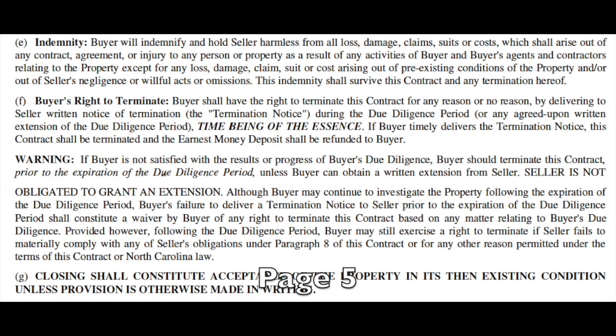Now let's get started with page 5 with section F. This is the fun part where the buyer has the right to terminate. You have the right to terminate this contract without making anyone mad because you are buying a house and not a pair of shoes, but you can terminate this contract for any reason or no reason at all. If you just decide you don't like the house on the left side of the road, you'd rather have a house on the right side of the road, you can cancel this contract.